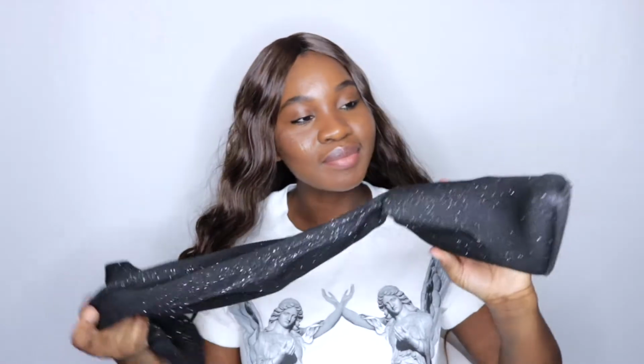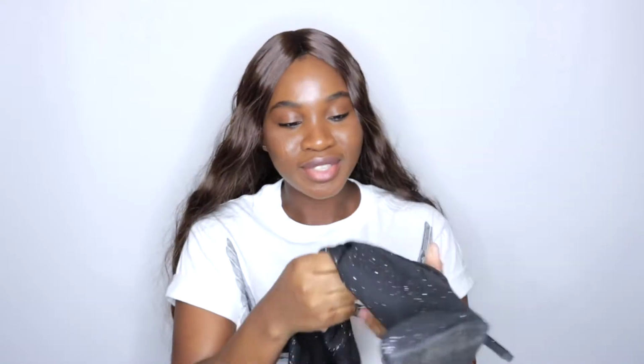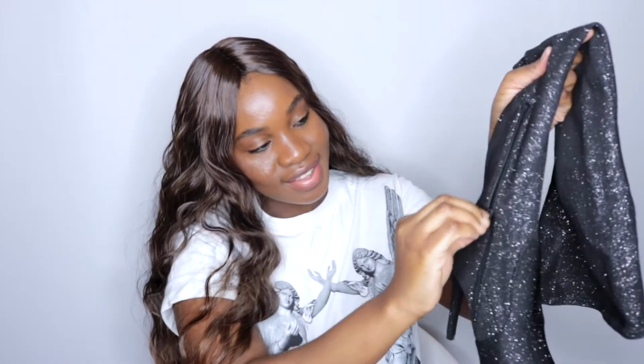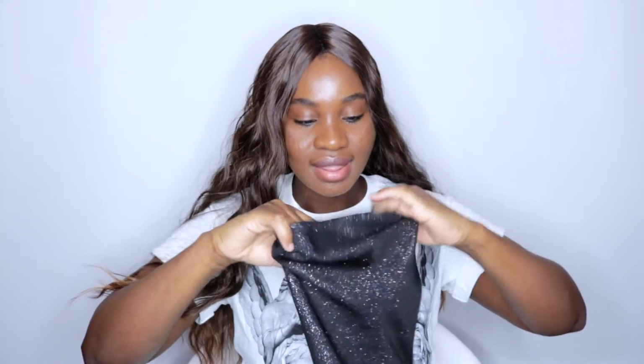So first thing I got is these over the knee boots. You can see that it's really beautiful. I've already worn it one time, so it's very comfortable. It's beautiful. Look at it. It has glitters on it, and it's super comfortable, guys. I love this shoe, and it's very light. It's very light and stable. There is a zip right here. You can just zip it down when you want to wear it and zip it back up when you're done. It's super stretchy, and that is what I love about the shoe.